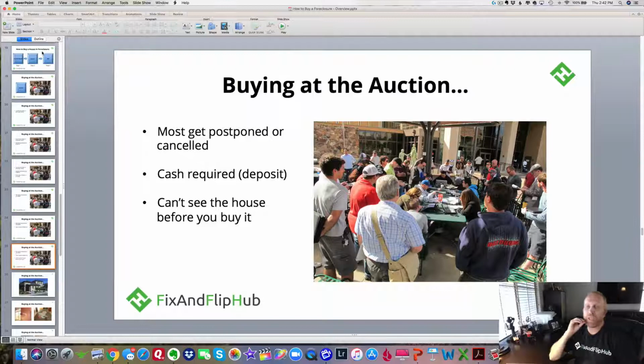Here's another really important thing people who want to buy at auction and never have, they don't understand. You can't see the house before you buy it, okay?